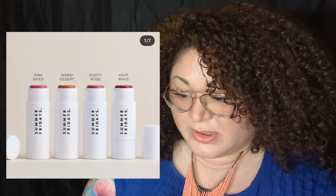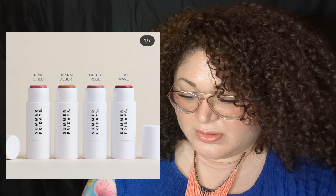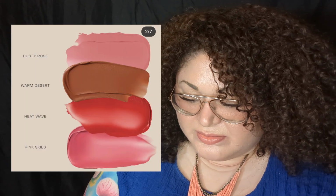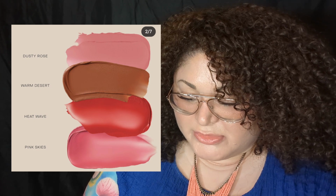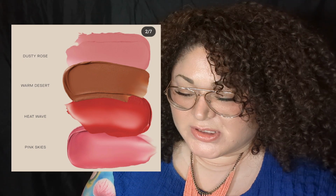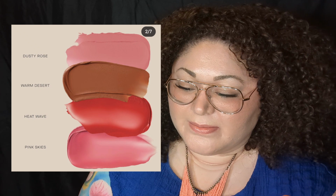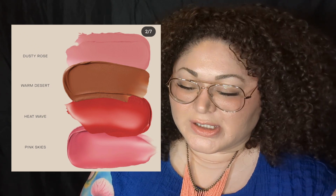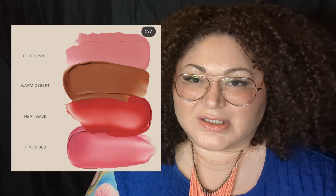The models look absolutely beautiful in the photos, but I don't know, not really calling to me. I'm sure they're great, just not. I have plenty of cream blushes already, so probably not something I'd pick up unless I can swatch them in store and I get a different vibe from them. But online, they just look like cream blush.